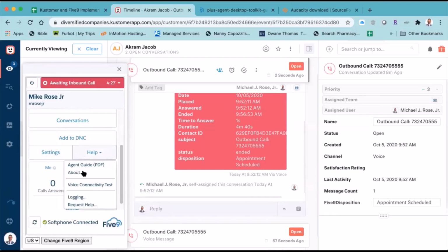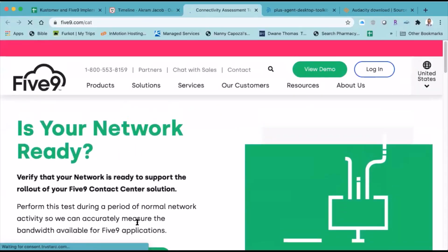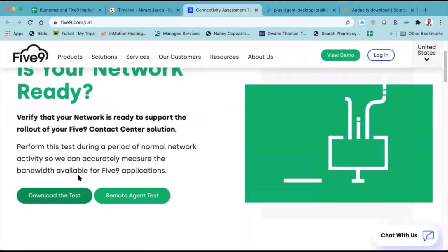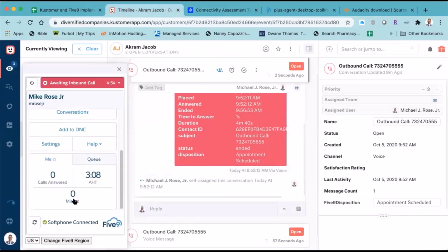If you go into help and you do voice connectivity test, you definitely want to try that on your first day, because it's going to give you the ability to determine whether or not the quality of your internet is strong. So you click here, I accept. You're going to go down, download the test, and then run it. It takes about 10-15 minutes to run, but it goes through the whole process to make sure that your internet is fast enough to be able to handle the call center. It's a pretty low expectation, so I think you'll be fine.